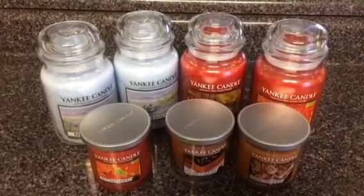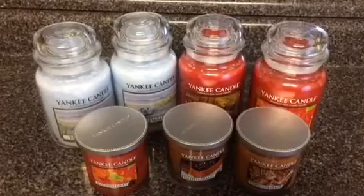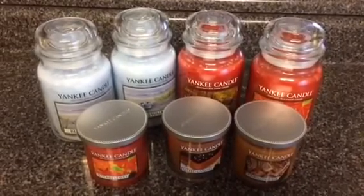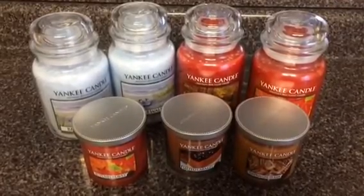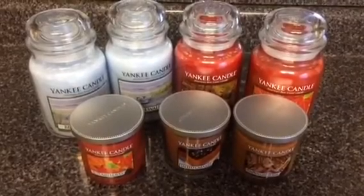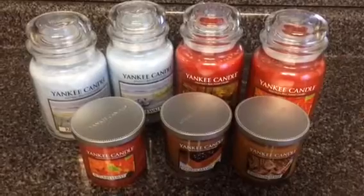I spent out-of-pocket today $52.37. The two Beach Walk candles were on sale. Buy one, get one 50% off. Now, with the one wick tumblers, for every $20 that you spend, you can select one of the one wick tumblers for $5. The original price for the one wick tumblers is $15.99.